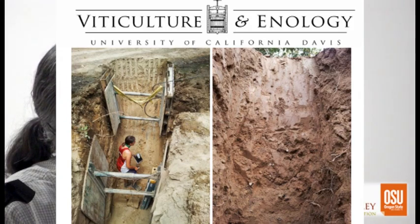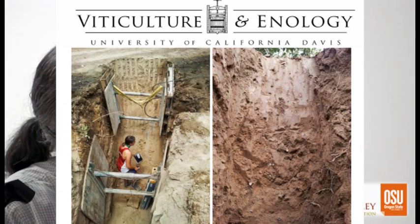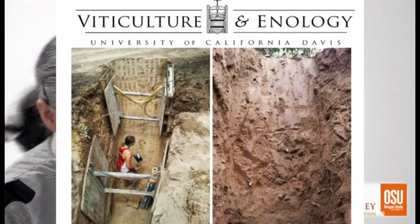What Nicole is doing is looking at the effective rooting depth, and you can see that there are roots coming down to at least a meter. She found that even though there were deep roots in this system, about 80 to 90% of the roots were in the upper meter. This is in an almond orchard, actually, not a vineyard. That's why these roots are so large in size.